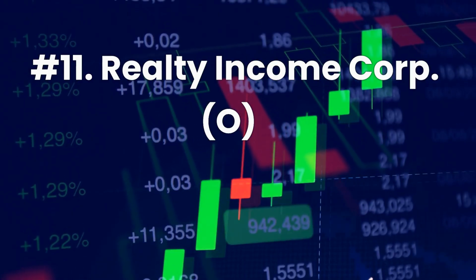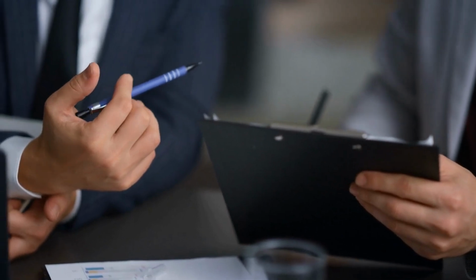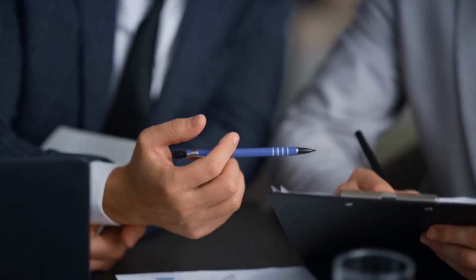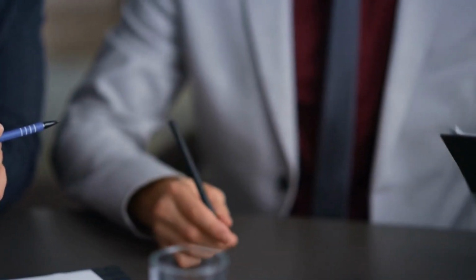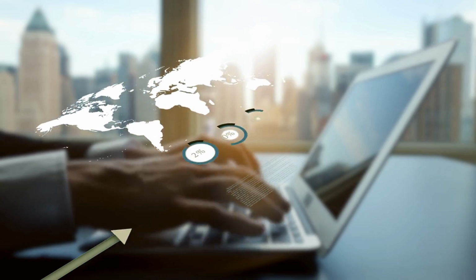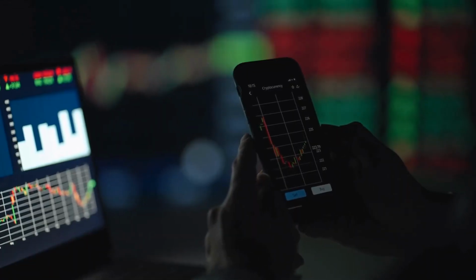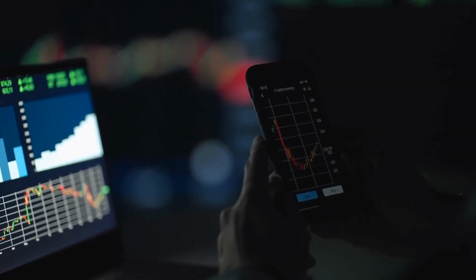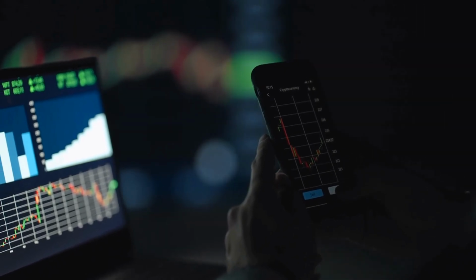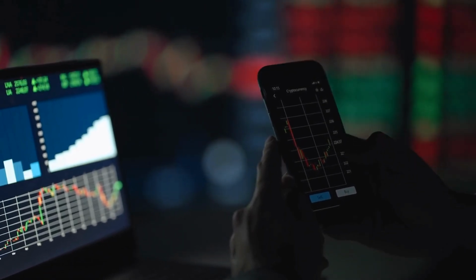Number 11. Realty Income Corporation, ticker O. Realty Income Corporation is a San Diego-based REIT that owns and operates retail properties under long-term net lease contracts. Realty Income's tenants are large well-known companies like Walgreens, 7-Eleven, CVS Pharmacy, Lowe's, Dollar General, FedEx and Walmart. In total, Realty Income owns and operates over 11,700 properties across the US, the UK and Spain. The Monthly Dividend Company, as it calls itself, is a member of the S&P 500 Dividend Aristocrats Index that has declared 630 consecutive monthly stock dividends over 53 years and has increased its dividend 118 times since its initial public offering in 1994. That's a track record very few REITs can match.